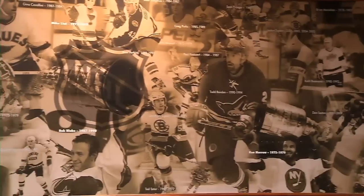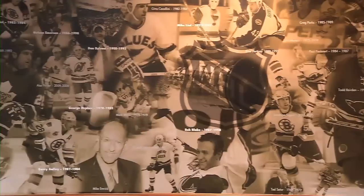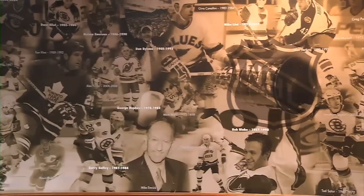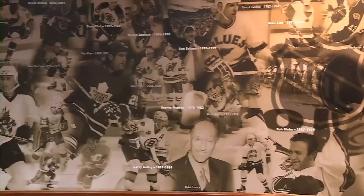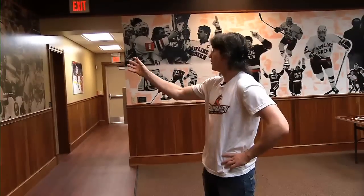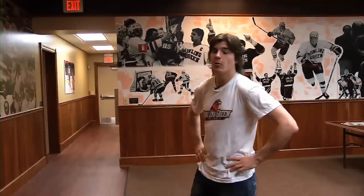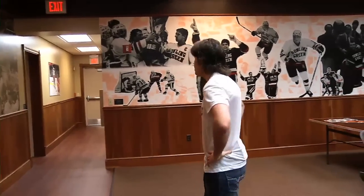You know, you see some guys like Rob Blake, Dan Bylsma, Ken Morrow lifting the Stanley Cup, which is obviously the ultimate achievement for an NHL player or any hockey player, to be able to raise that cup. So obviously we're very proud of this as well here at Bowling Green. We've been able to move a lot of players onto the pros, and hopefully that tradition will continue.